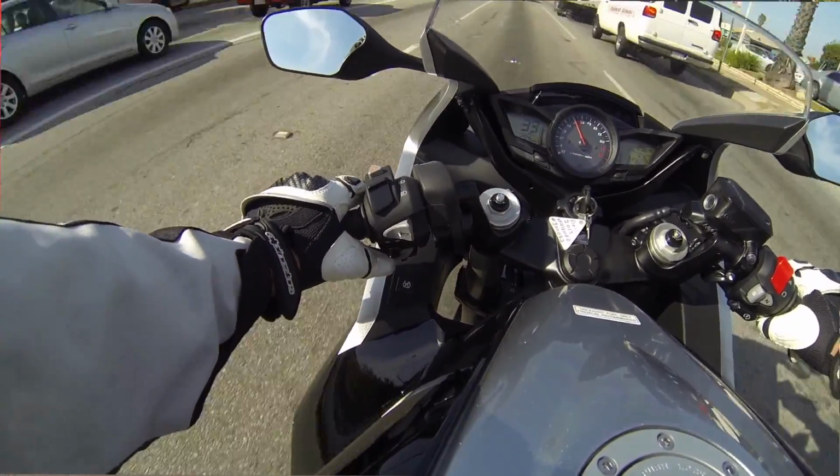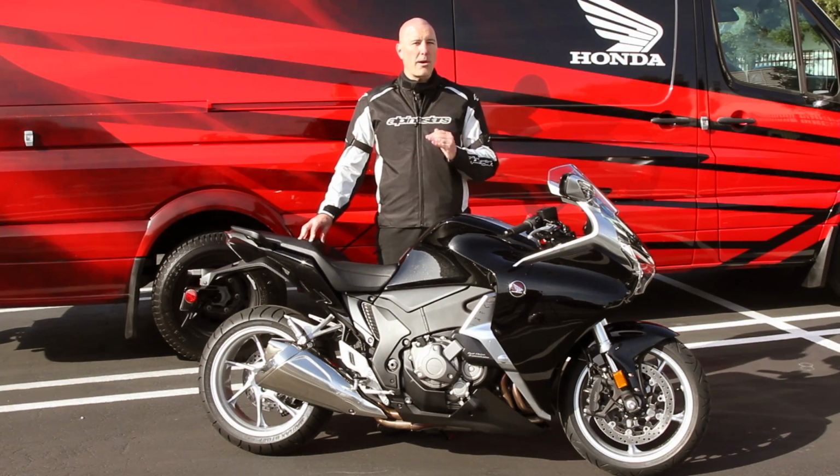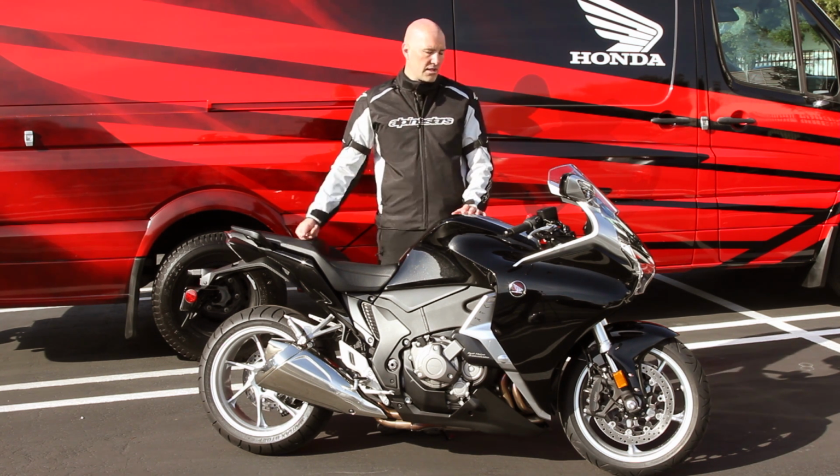Now for me, I found the manual transmission part was a little bit better because I really like to manage my RPM. I like to keep good RPM in there. So I have instant throttle response either way, whether I'm accelerating or decelerating.